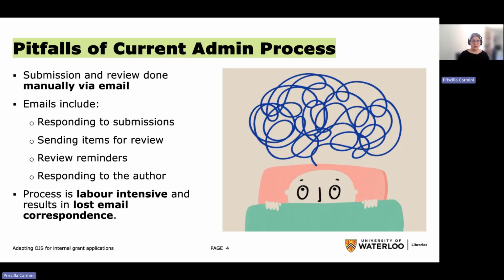Grant administrators complain about having to manually respond to grant applicants, send out review requests, remind reviewers of review requests, resend applications, and I think you get the picture. This results in an intensive amount of email correspondence and a large amount of lost email correspondence in an ever increasing inbox. Many of these messages, as we all know, can actually be automated using OJS.